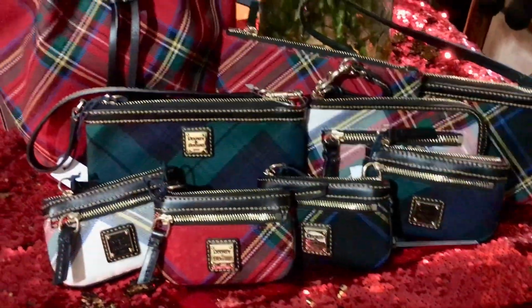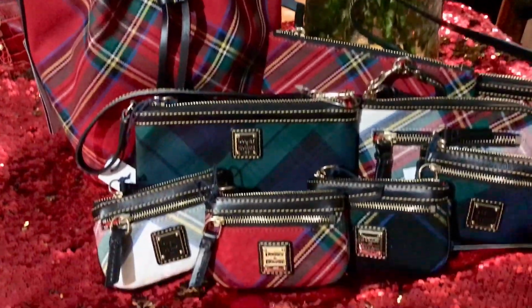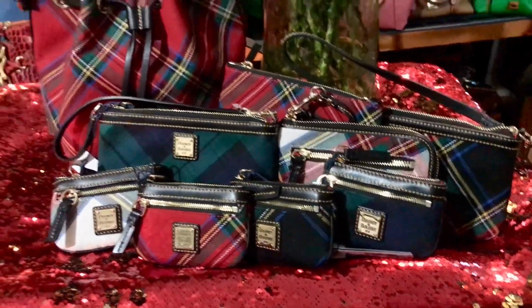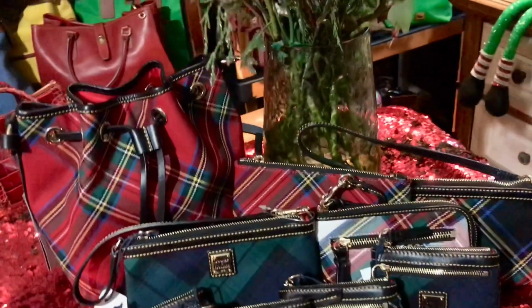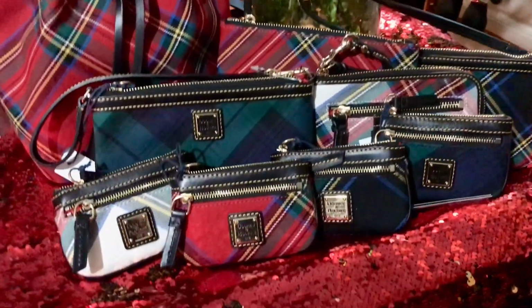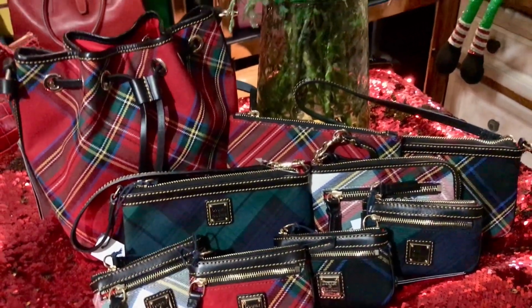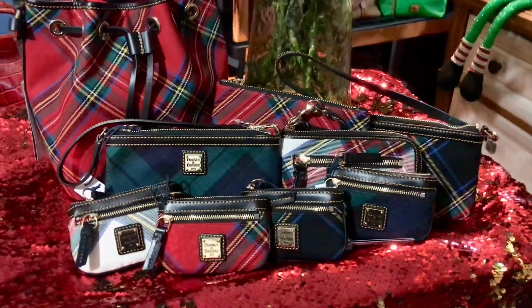I added the red one. You guys can see the red with it represented. It's a beautiful collection. The Tartan collection, guys. On sale now. Go ahead and get a couple of pieces. You won't regret it. They're so lovely.